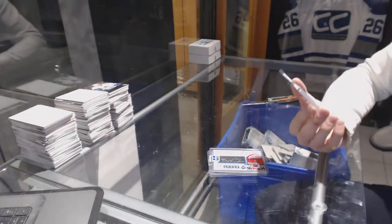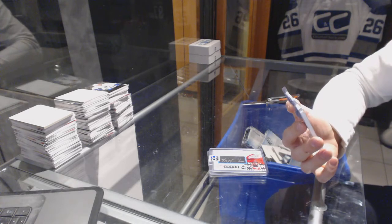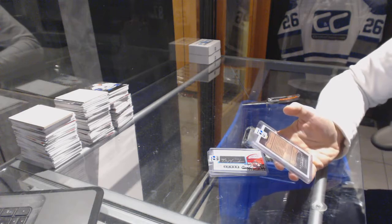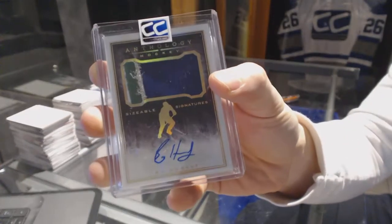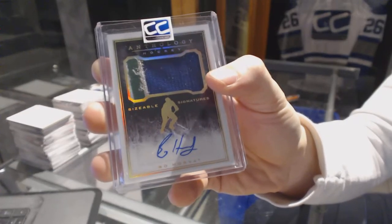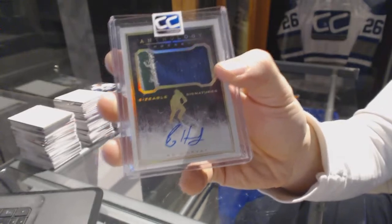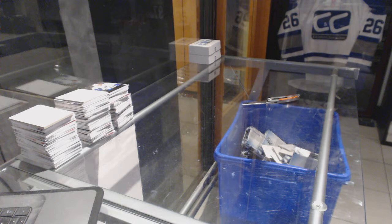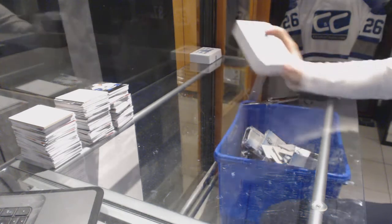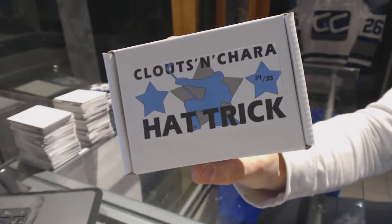And we've got a 15-16 Panini Anthology Sizable Signatures three-color patch and autograph, number 27 of 99, Bo Horvat. 27 of 99, Bo Horvat. All right, and box 34 for Tintin U2.